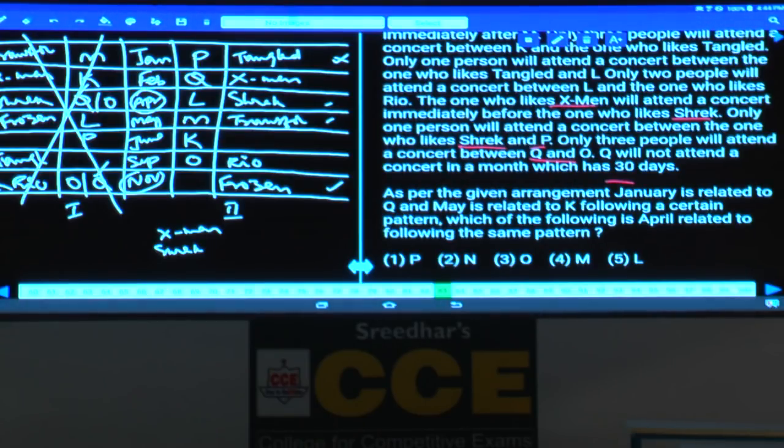Q will not attend which has 30. Then who is the person left over here? K, L, M, N. N is the person left over. What is the movie left over here? Minions, M-I-N-I-O-N-S. Minions will be in the month of June.